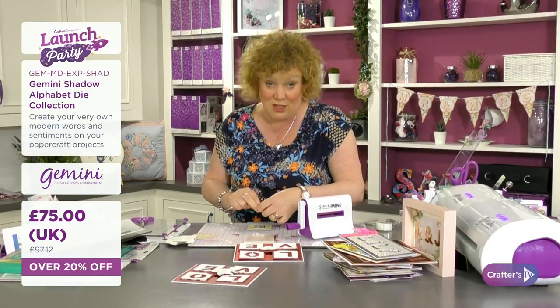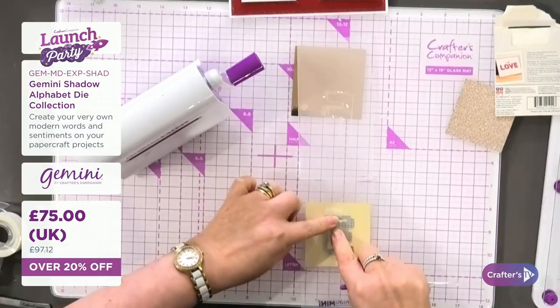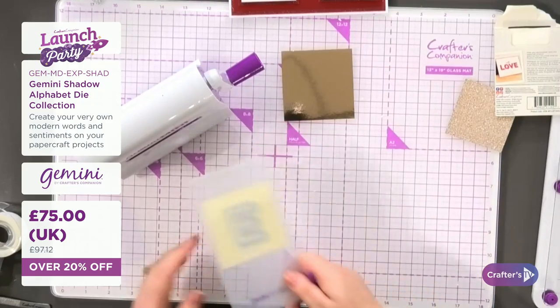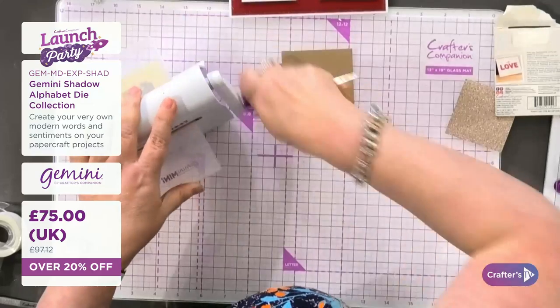So you don't need your bigger machines, and you don't need to be switching on the electronic machine, because your Gemini Mini will do the work for you. So I'm going to cut my shadow E out of there, exactly as I did before when I was doing my love card. Just wind that through the mini.